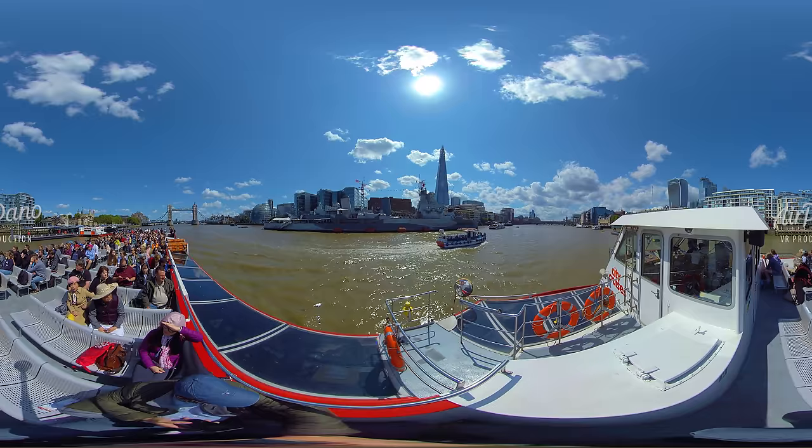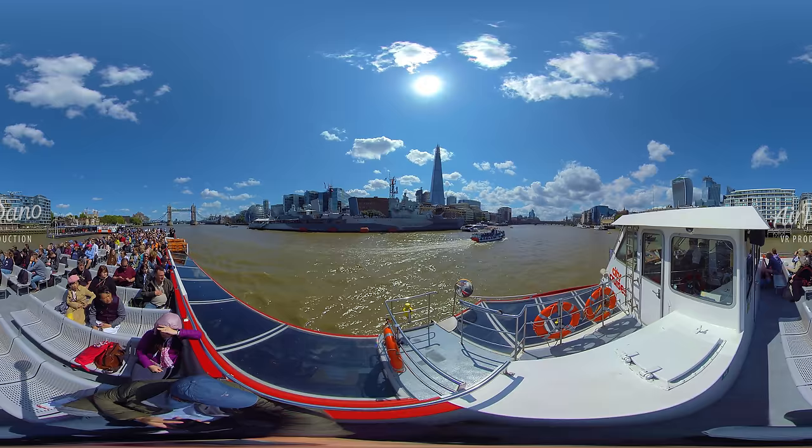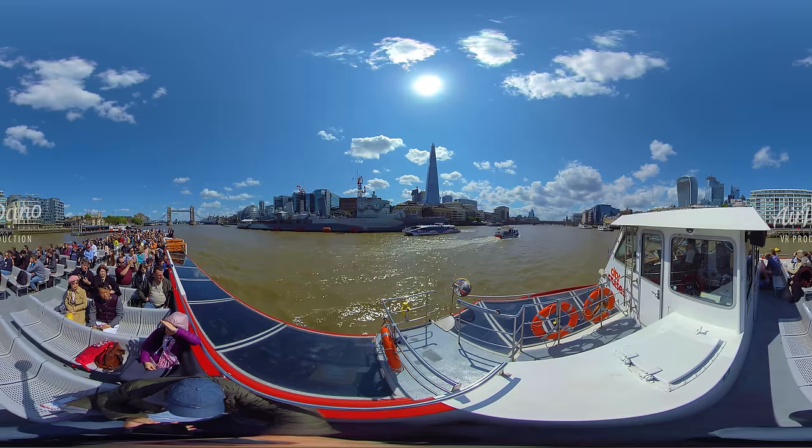Just behind the World War II battlecruiser HMS Belfast, you can see the highest skyscraper in the UK, the Shard, rising at 309 meters.